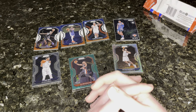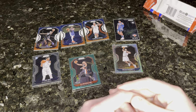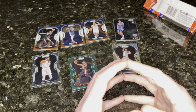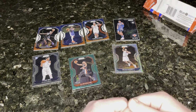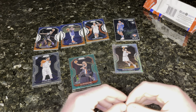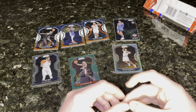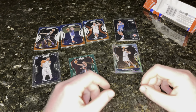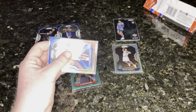So, yeah, the only way this is worth it is if these two cards back here are worth anything. I'm going to say that they're not. Maybe the Tyler Bey is. I don't know. I mean, it was fun. I like the way these cards look. I think just for the experience to know that I opened it, might as well throw the red, white, and blue.